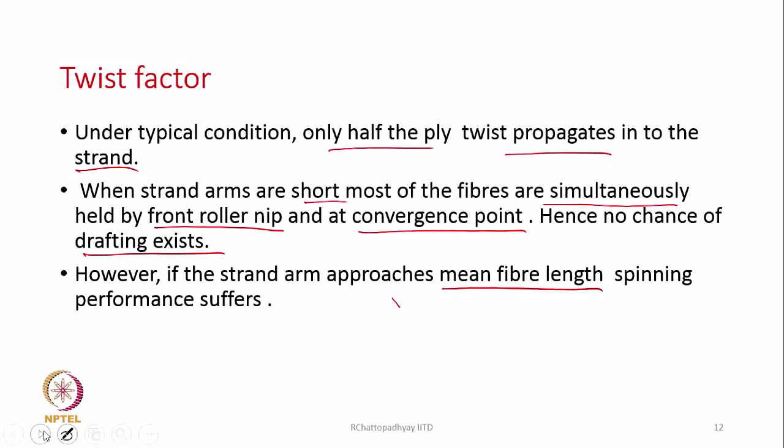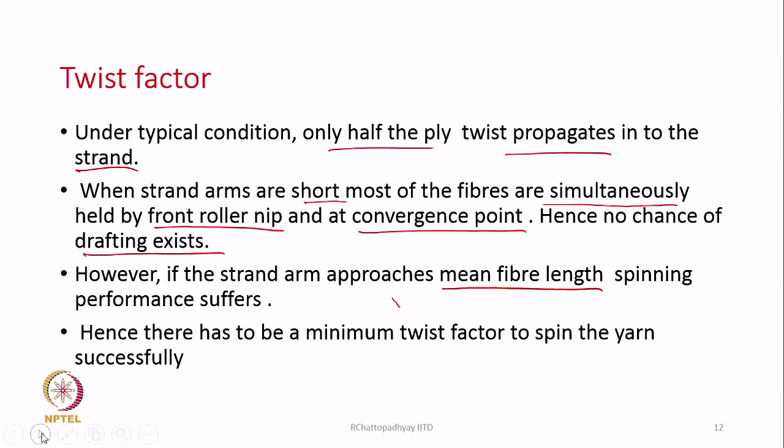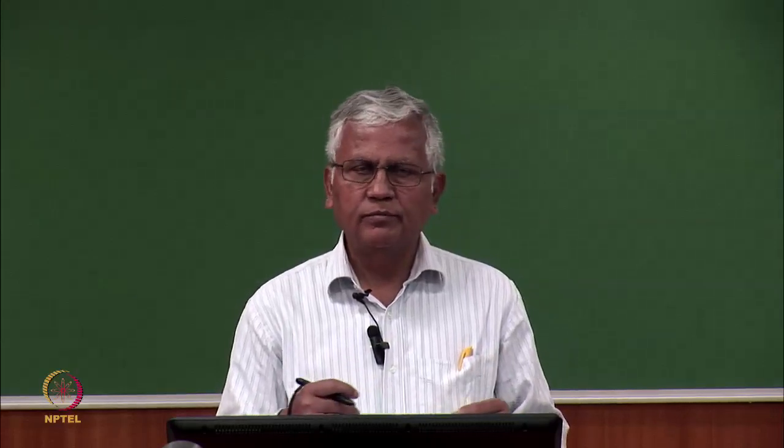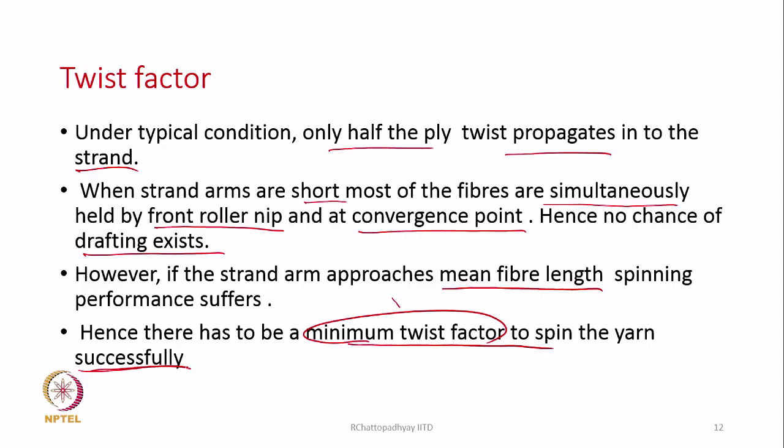So, that is the importance of the length of the arm. Hence, there has to be a minimum twist factor to spin the yarn successfully. If we think that we will produce a soft yarn by reducing the twist multiplier, then the arm length is going to increase, and therefore there will be uncontrolled drafting of the fibers in the yarn arm or in the strand, and that will lead to a yarn which is inferior in terms of quality. Thin regions will come, and the yarn will be non-uniform also, because we will have no control on that drafting. So, there has to be a minimum twist factor to spin the yarn successfully, and there is a possibility of breakage as well.